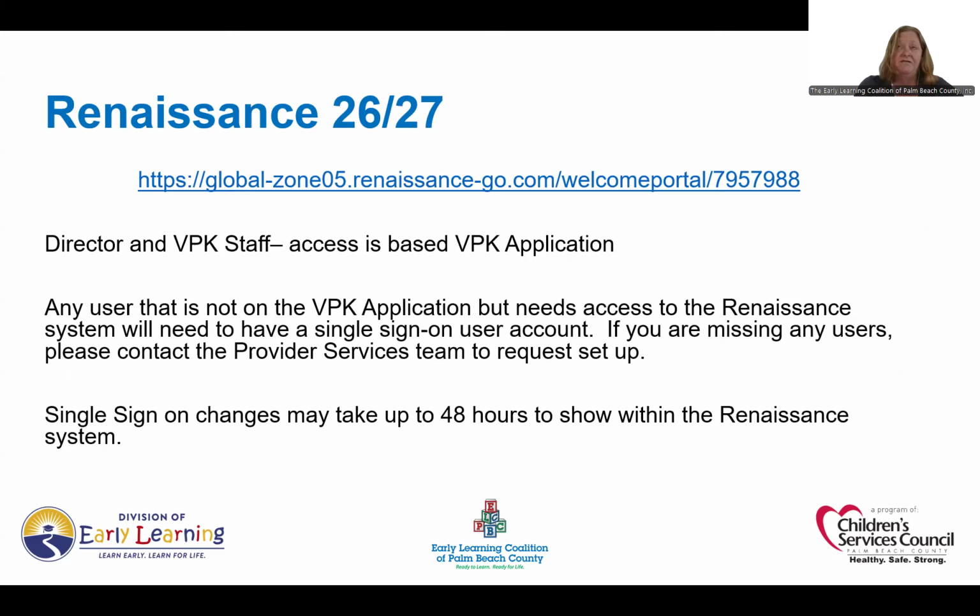For them, I'm sorry, as an administrator, you're going to have to go in and get potentially their new access code, and they will have the same password, the lowercase VPK. None of the educators have emails associated with their access to Renaissance, so they can't do a forgot password option. So as an administrator, you have to go in and get their usernames so that they're able to log in on their own.